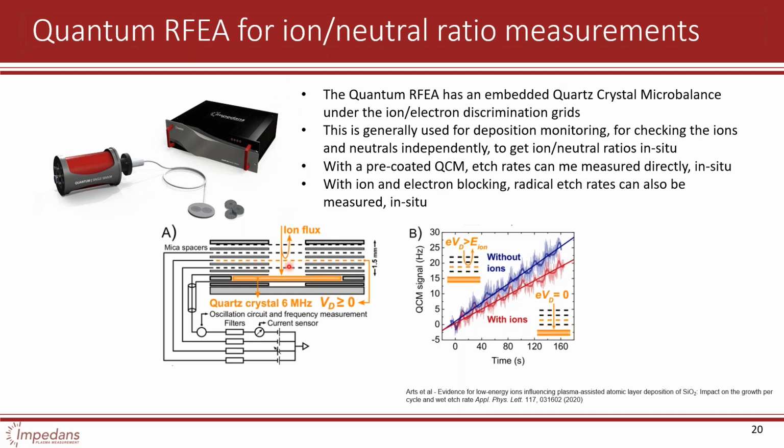So you have ions which are dropping down into a collector. You sweep the voltage here, and as you go into higher and higher voltages, only the more energetic ions can get through, and that gives you your ion energy distribution function.